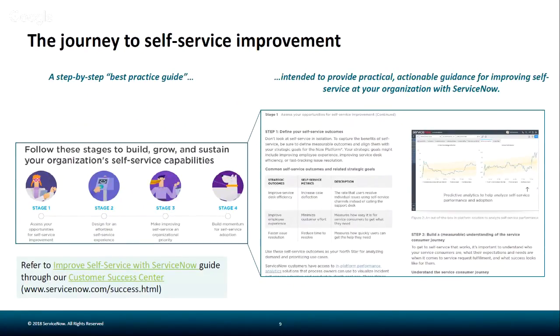To help you get started, we created a step-by-step best practice guide that is intended to provide you practical and actionable guidance on improving self-service. You can see the snapshots of that guide on this page.